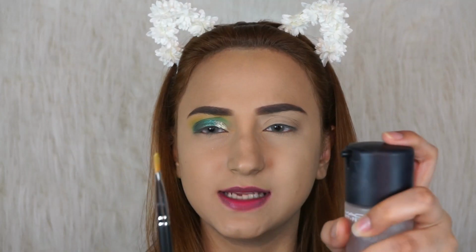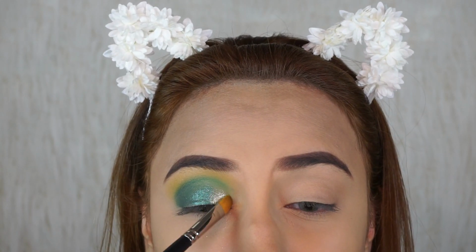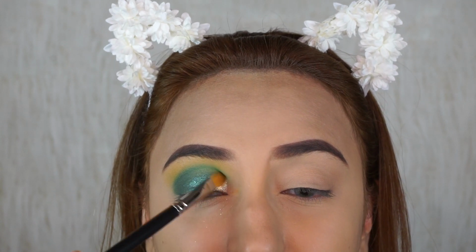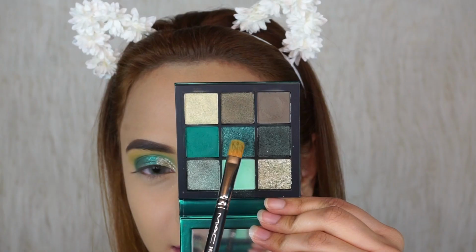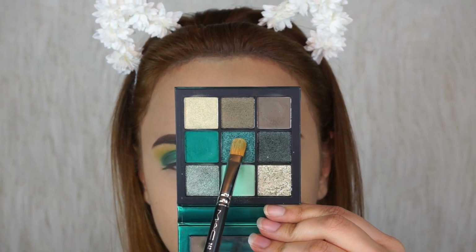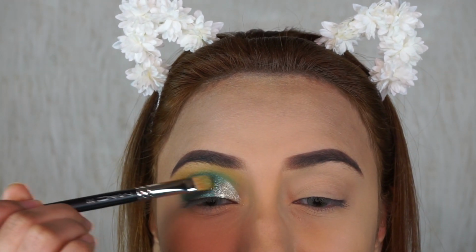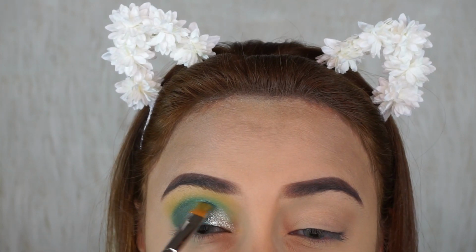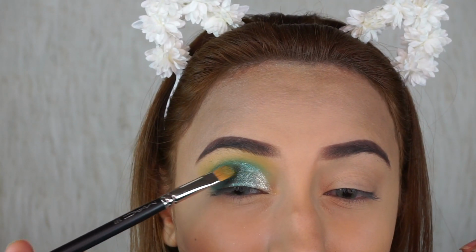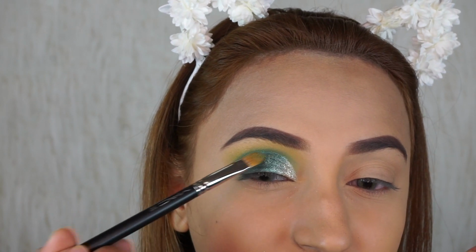Whoa. I'm gonna take my MAC 242 and just spray some Fix Plus, and I'm gonna pick up that light green shade and just do like a half cut crease that I love. Now taking the darker green that I applied in the center, I'm gonna keep cutting the crease and just blend these two colors together. And you also just want to blend it into the matte eyeshadow.